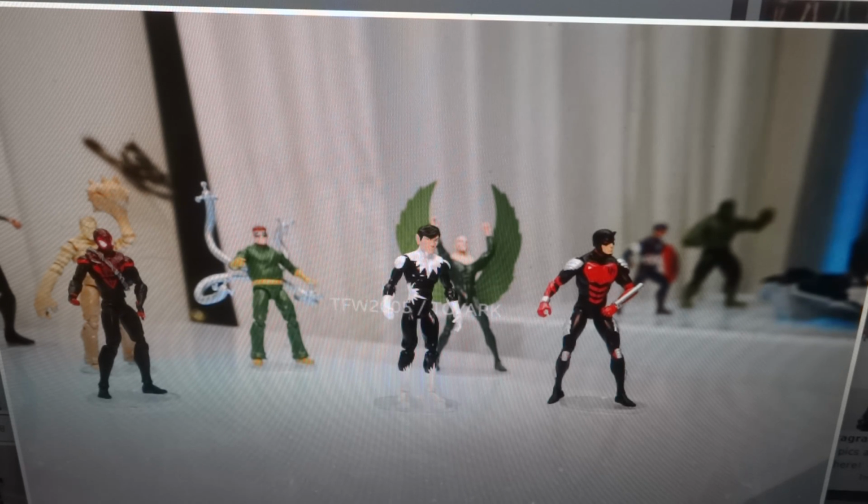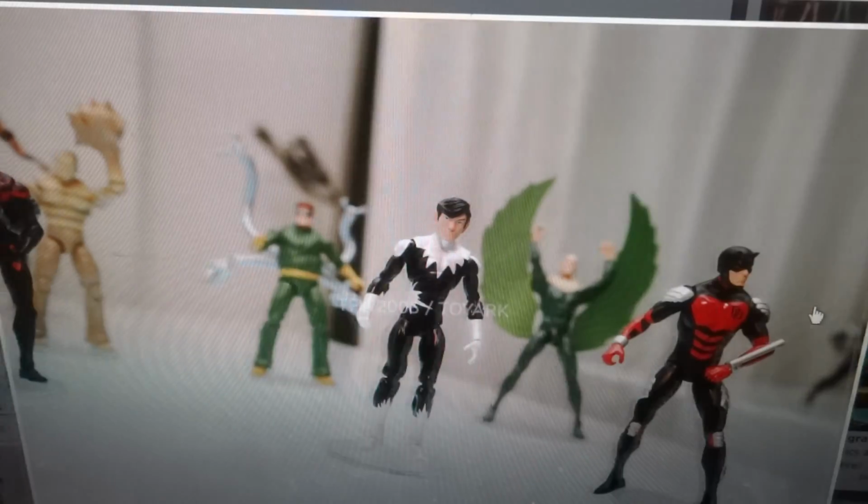It looks like a modern but yet bland adaptation of Daredevil, if that makes any sense. It just doesn't look great to me. I'm sure it has some good articulation, but other than that, nothing too fantastic there.